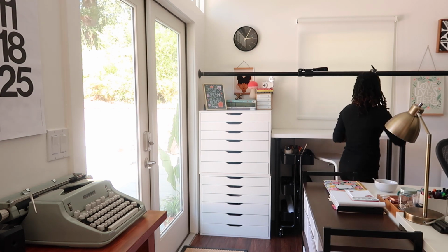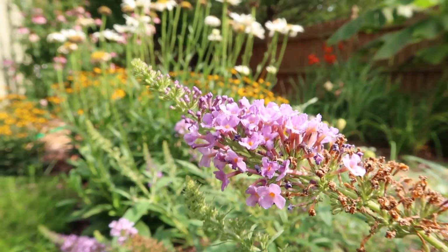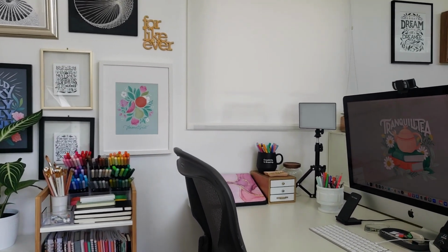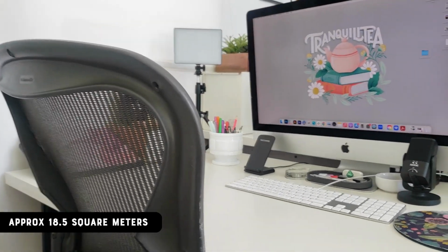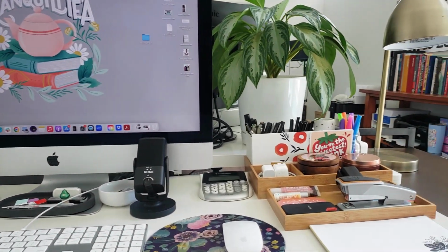It literally takes me 20 seconds to walk over here from the house, unless I spend a few minutes walking around in the garden checking on the plants. Now it is a small space. The building is 20 feet long by 10 feet wide, so 200 square feet. And since I share it with my husband, technically my side is only about 100 square feet, which is tiny, but I make it work.